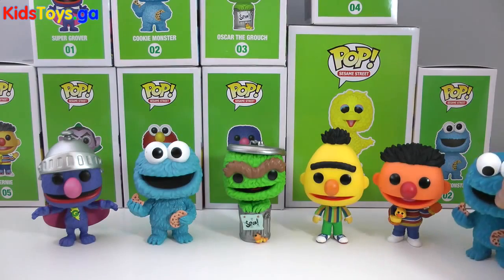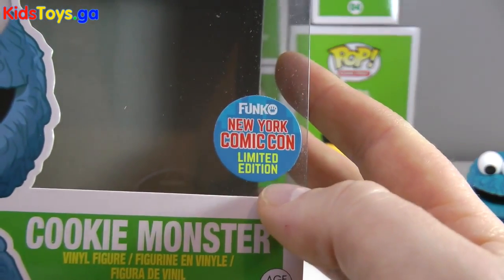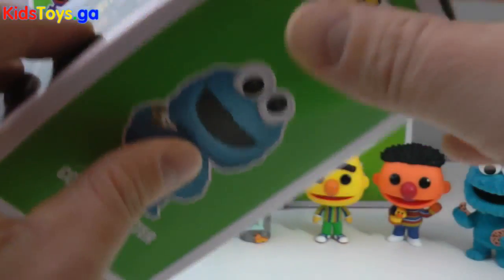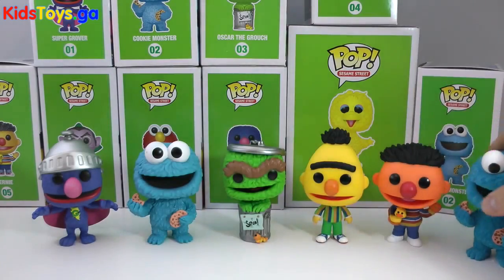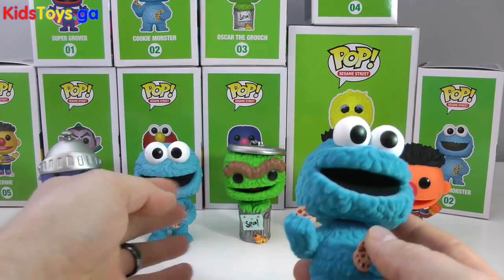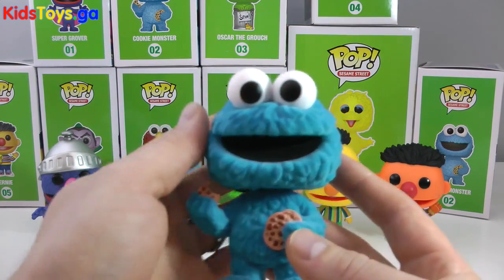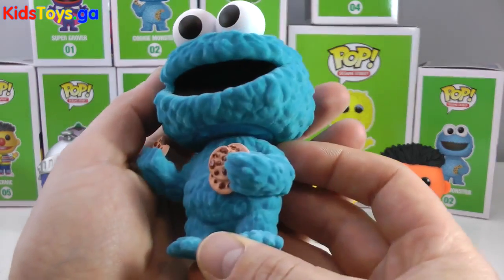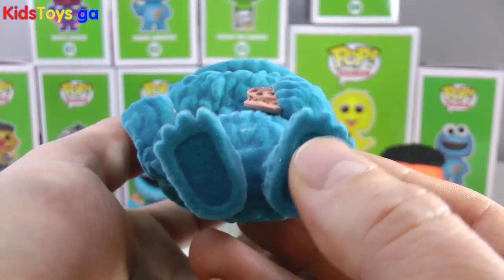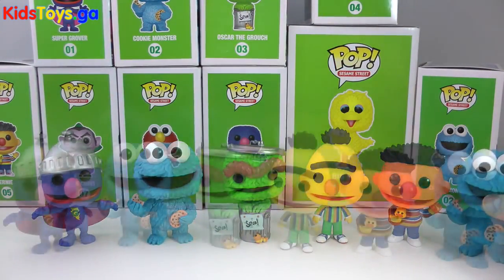So it is the exact same, except this box has the New York Comic Con limited edition sticker on it. You can see there. But again, a nice addition, and he wasn't really even that much more money, which is nice. You know, these guys go for around $9.99 to $11.99, and I think he was $14.99, which isn't too bad. And he is a limited edition, so I had to snatch him up to complete the collection. You can see the bottom there, how the fur kind of goes around, but a nice addition.